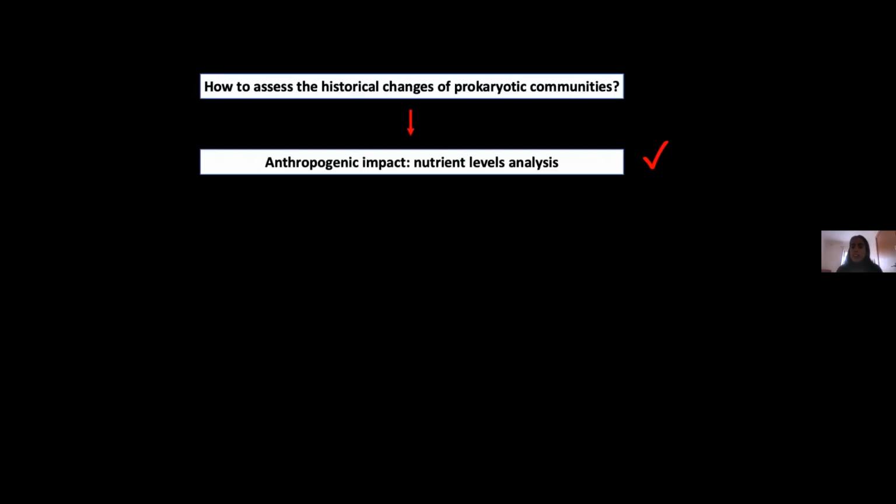Now that we established those changes in nutrient levels, we wanted to investigate the changes in the prokaryotic communities in these periods. But because we were interested in past communities, the first thing that we wanted to examine was the DNA fragmentation and damage along the sediment, as both of them are the two main characteristics of authentic ancient DNA.